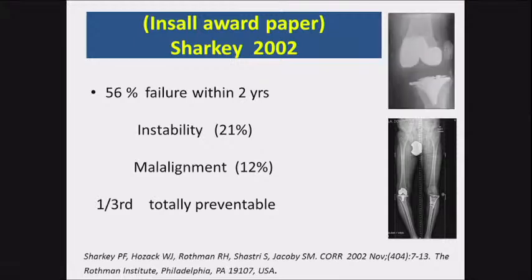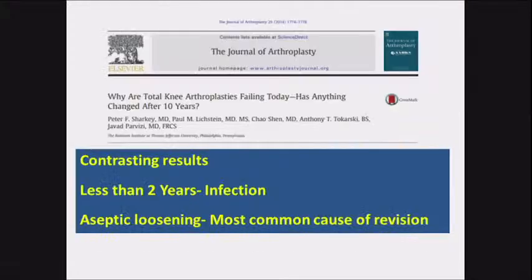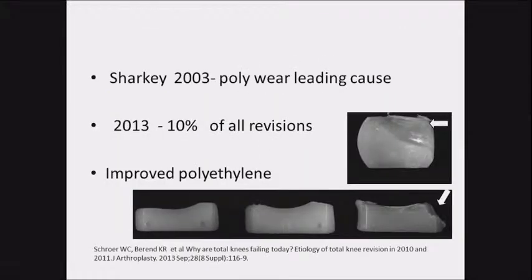Then subsequently, Sharkey revisited the causes of failure again after 10 years to see what has changed. And what he found was that in 10 years, the causes of failure had changed considerably. Now, the commonest cause in less than 2 years was infection, and aseptic loosening was the commonest cause of revision. In 2003, polywear was the leading cause. By 2013, it was only 10% of all revisions because of the improved polyethylene. So that is what made a difference to the cause of failure.